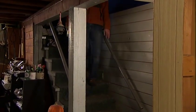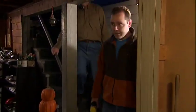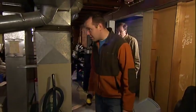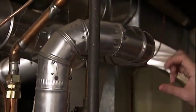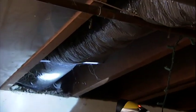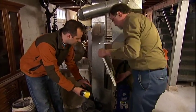Because natural gas is the primary energy source on this home, Sam and Tom head downstairs to examine the furnace. Now we can take a look at their furnace and water heater. They'll check to make sure the metal flue's intact and safely exhausting gases such as carbon monoxide outside the home. And they'll see if there's a supply of fresh air coming into the area. They check the furnace filter to see if it's clean.